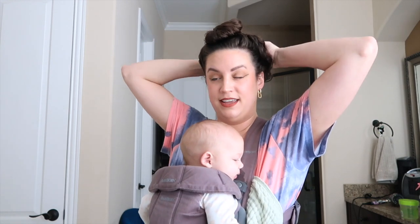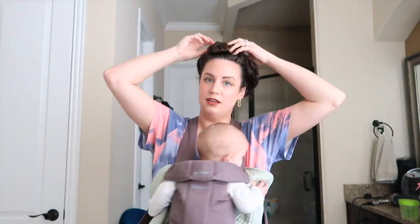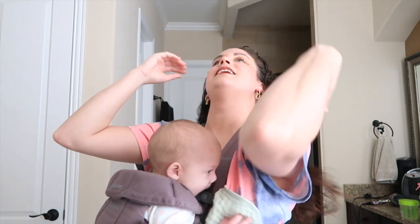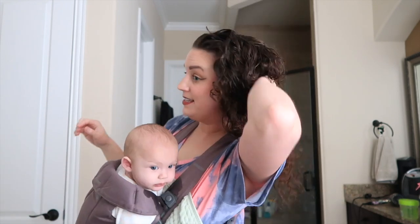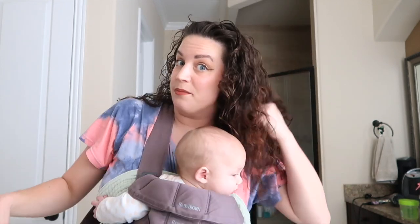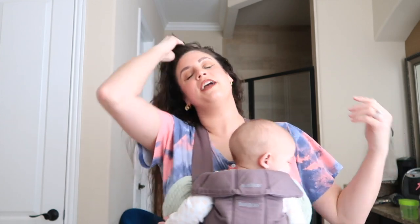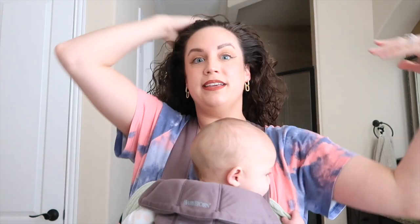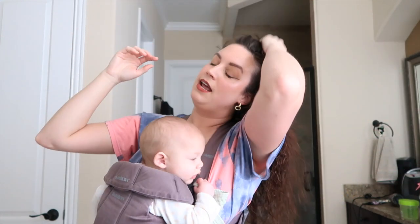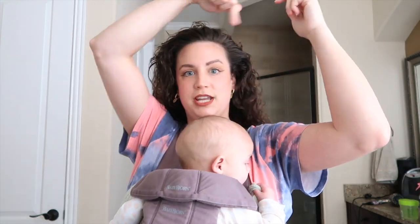And we will go ahead and take this out. But then when I take it out, you will see that it's actually still damp. But this is where I just kind of fluff it. And there's no crease. That's the thing I love about this method, is with the claw clip and the scrunchie and it being wrapped like that, there's no crease. So it kind of looks like I just got out of the shower.